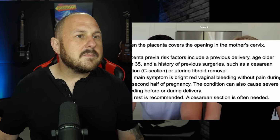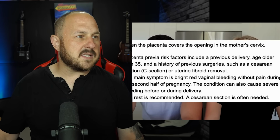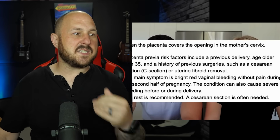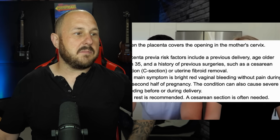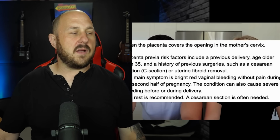My doctor basically is telling me she thinks I have placenta previa again. Okay. When the placenta covers the opening of the mother's cervix, placenta previa risk factors include a previous delivery, age older than 35, a history of previous surgeries such as cesarean sections or uterine fibroid removal. The main symptom is bright red vaginal bleeding without pain during the second half of pregnancy. The condition can also be severe bleeding before or during delivery. Bed rest is recommended, and a C-section is often needed.